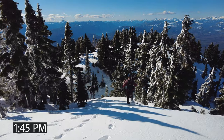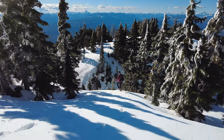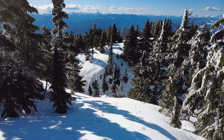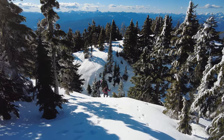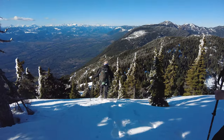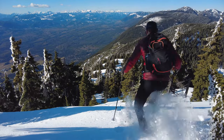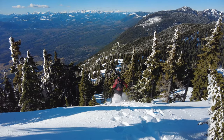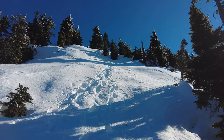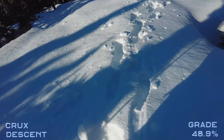So we're going down the super, super slick, icy slope. My friend ended up charging down the slope like a champ, where I ended up squiggling through the trees like a frightened squirrel. We're just coming down this steep stuff. My action camera died, so I'm left with this camera.